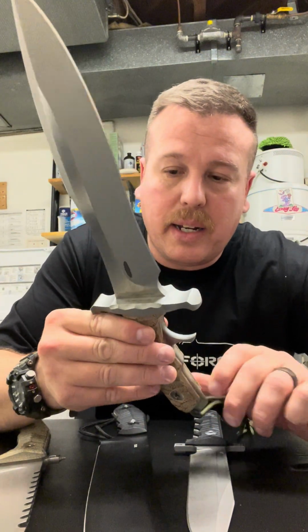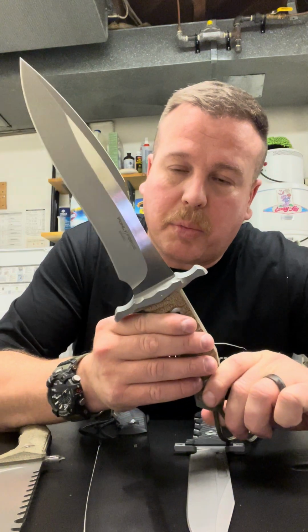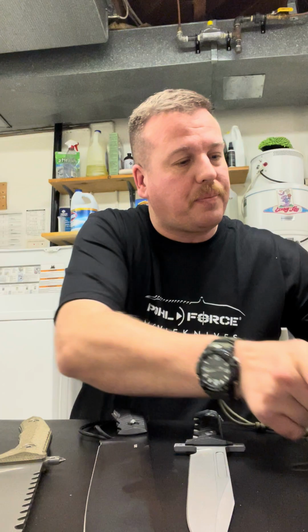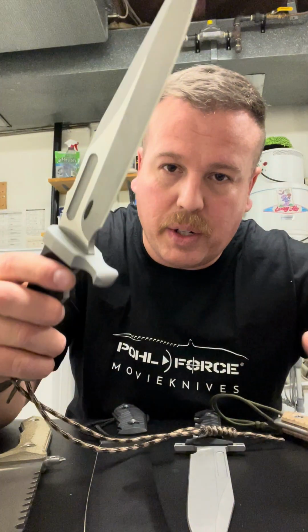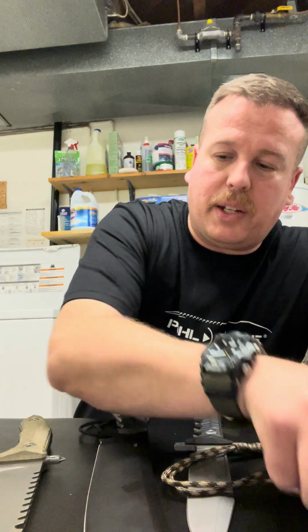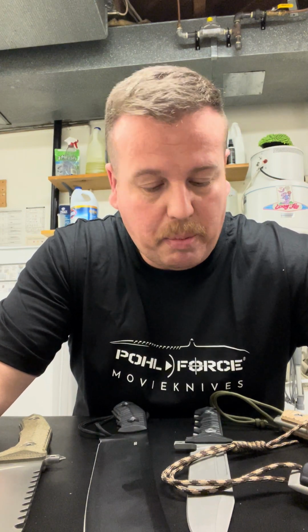CNC2 MK9. We're going to do this one as well. We're going to do some wood chopping, some splitting, batoning, a bit of bushcraft stuff with this one, as well as the CNC2 MK8. So yeah, we'll be on location in Hope, BC, British Columbia, Canada, at the Rambo First Blood Junkyard location to do some chopping, cutting with some Pohl Force Rambo knives. It's going to be a good time.